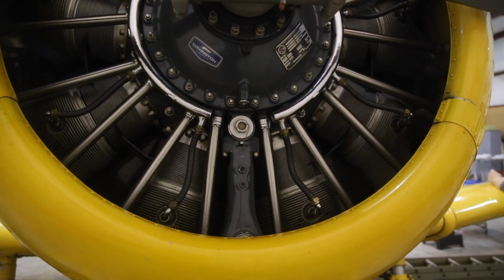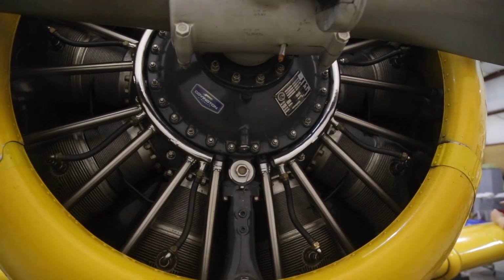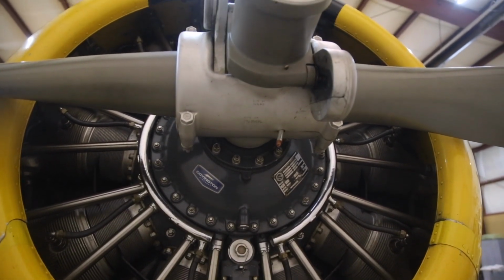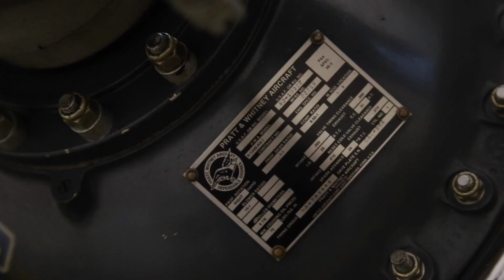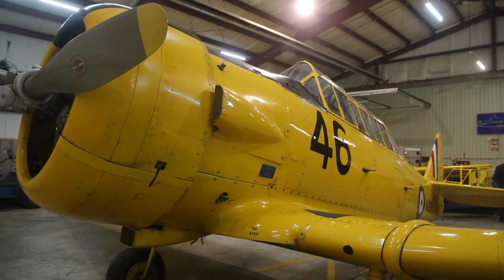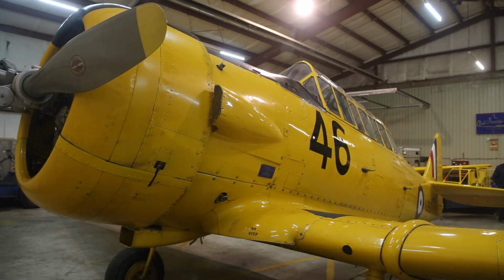The Harvard has a Pratt & Whitney R1340 cubic inch 600 horsepower engine. It's known as the WASP. It is the first engine that Pratt & Whitney ever built back in 1924, but it was our advanced trainer from 39 till 65 when it was replaced by the Tudor, which is what the Snowbirds fly now.